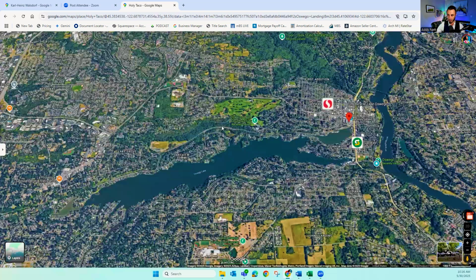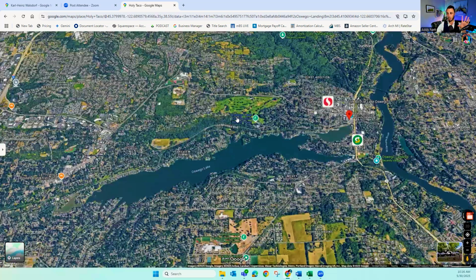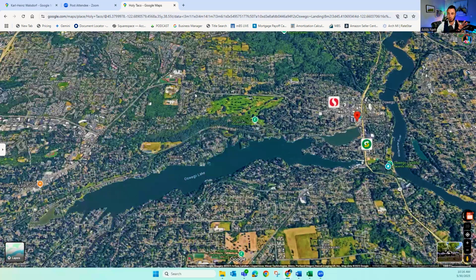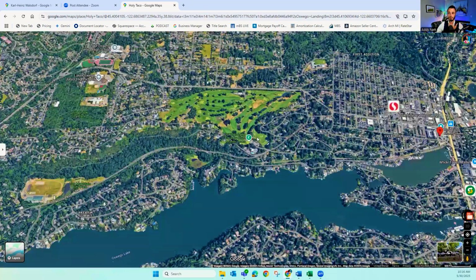Now, Oswego Lake Country Club is an incredible country club. It spans all across the north end. Very old, traditional layout of a course, target golf, massive trees, dog legs. Great country club. I grew up caddying there almost up to my senior year of high school, and absolutely loved it.